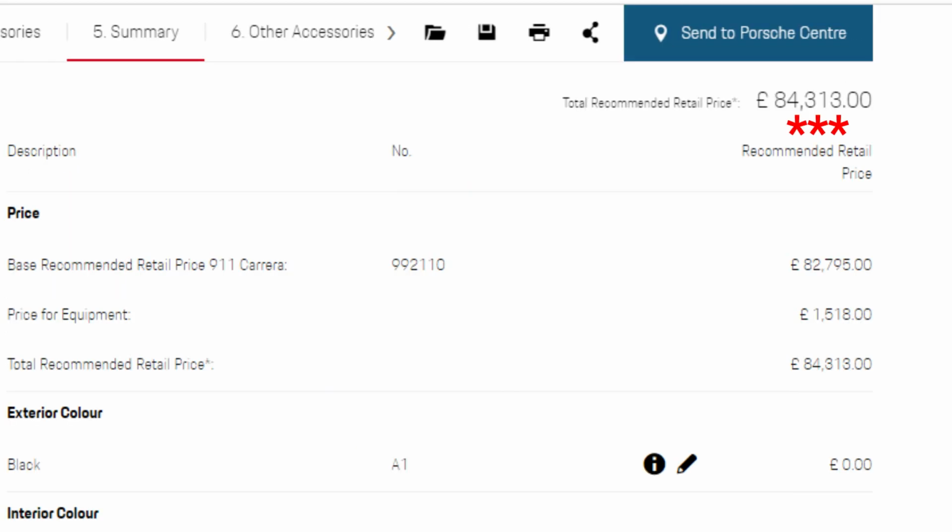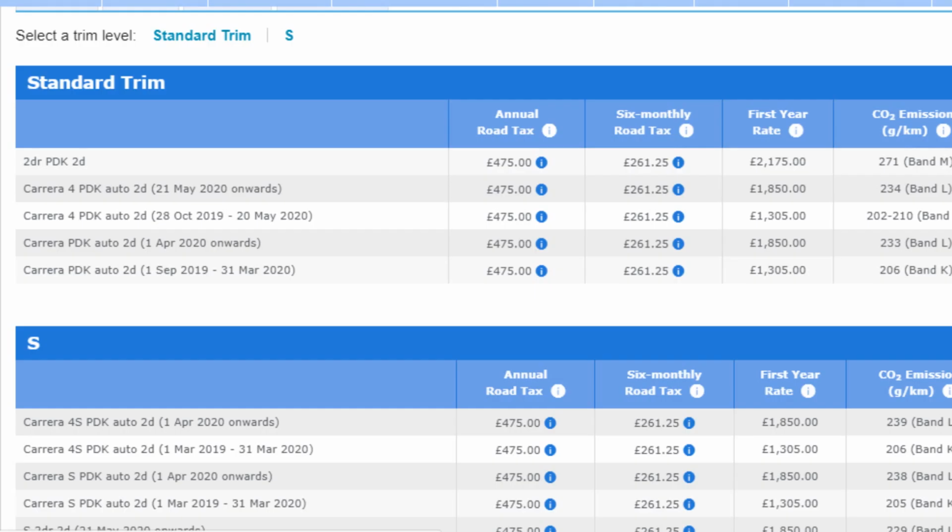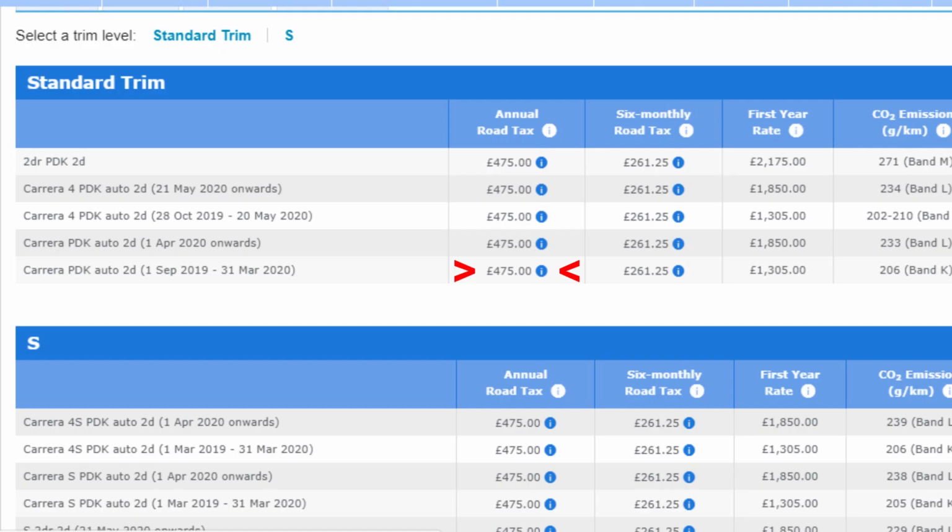cost me £84,313. On top of that, in the UK, because the car's over £40,000 when you buy it new after a certain date, I had to pay a premium on my first year's road tax, which came to £1,280. After that first year, from the second to the fifth year, it is only £475. So I'll quickly chuck up those numbers on the screen so you can see what it cost me up front.